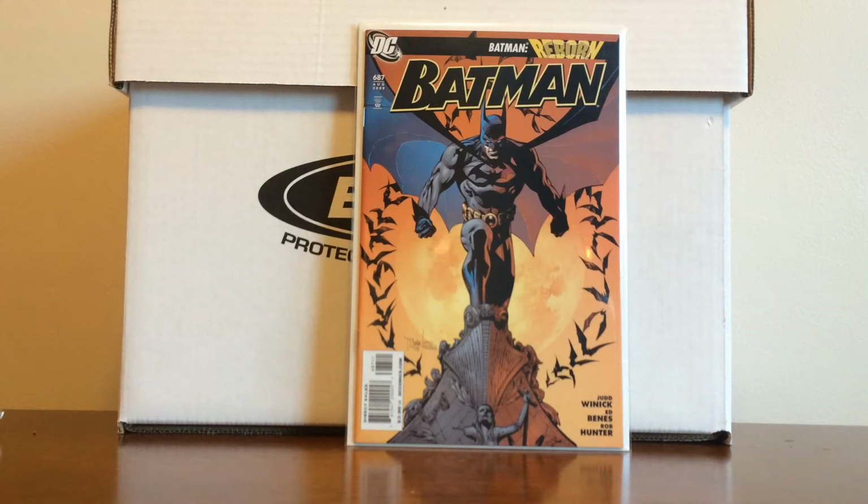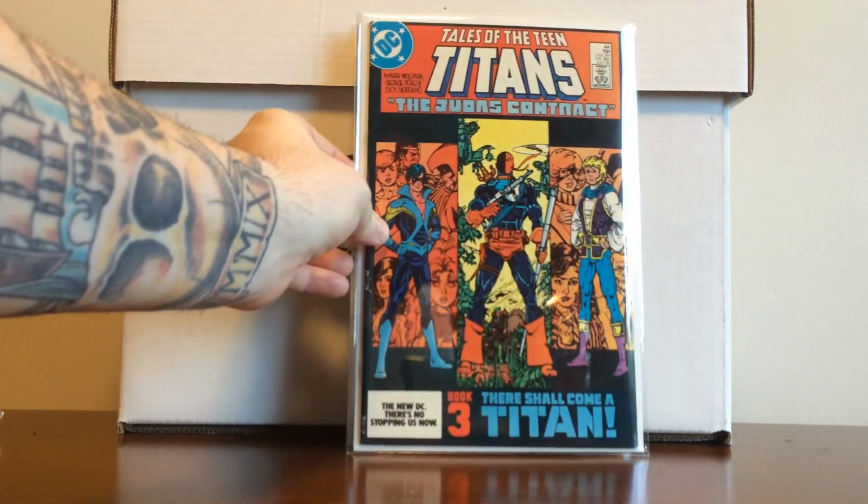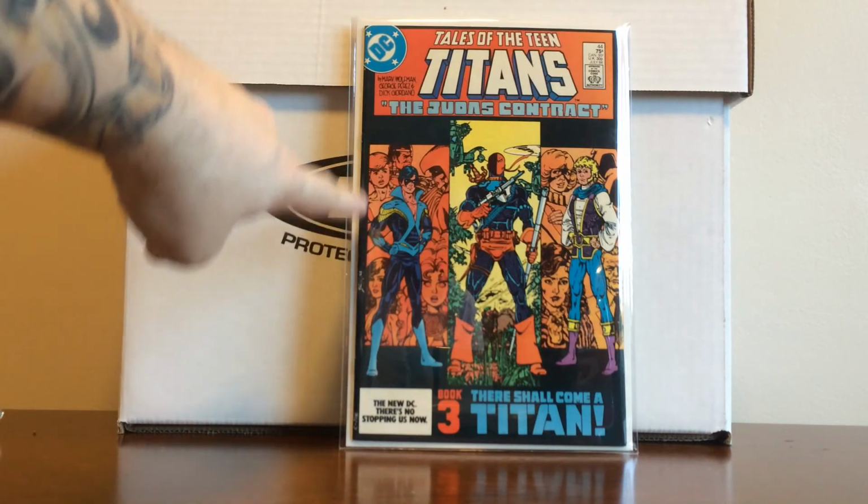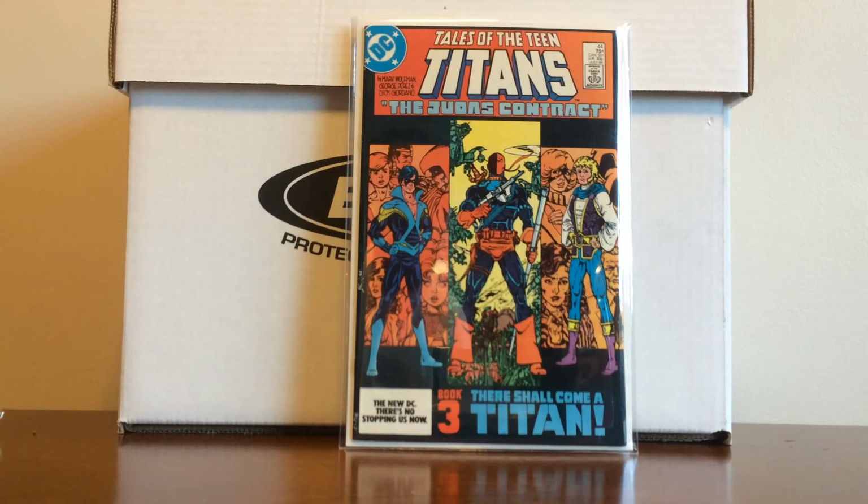Okay, here is a book a lot of people should know and love if you're a Dick Grayson fan, Batman fan, Teen Titans fan, and I am all three. So it's Tales of the Teen Titans, number 44. This is the first appearance of Nightwing in his awesome 70s style George Perez collared Saturday Night Fever gear. I mean, I don't know. Some people like that. I think it's a sign of the times, right? So, first appearance of Dick Grayson, Robin as Nightwing.